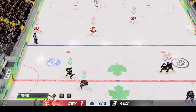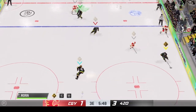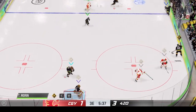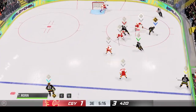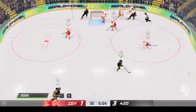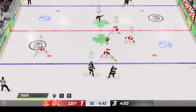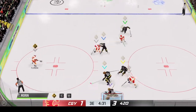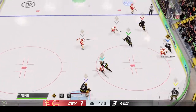Calgary's got it from behind the net. Quick pass across to Cooper. And the intensity starting to ramp up here after that hit. Almost lost the puck, but hangs on here as play continues. Long reach breaks up the momentum. Quick feed to Kotkaniemi. Puts it on net. Rings it off the pipe.